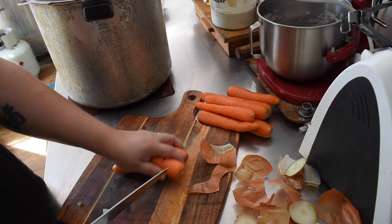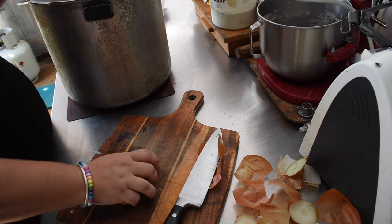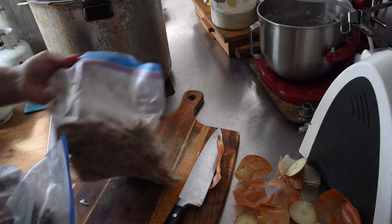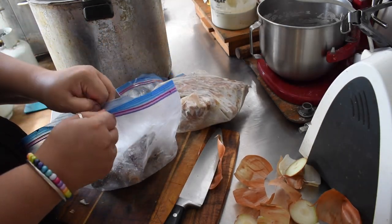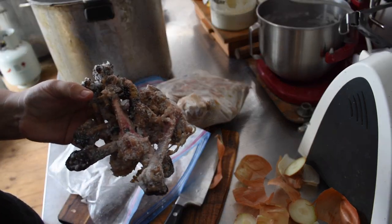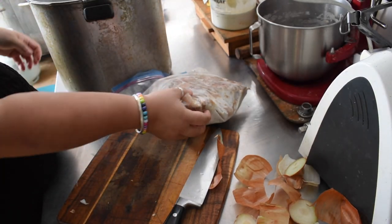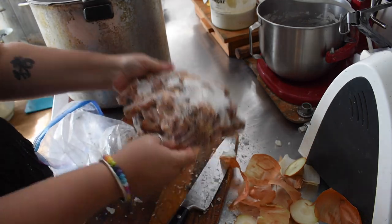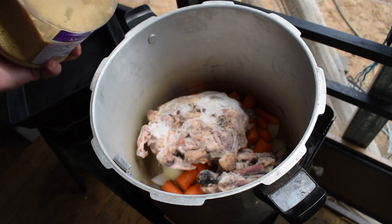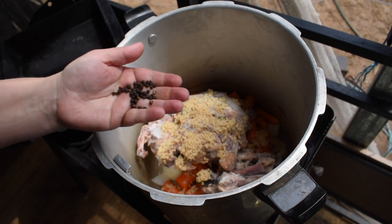I put onions and carrots in the stock pot, whatever we happen to have. Sometimes there'll be zucchini, sweet potato, it really just depends what we've got. And I then use the carcasses. So I've got some leg bones from some chicken drumsticks that the kids had, as well as some carcasses from whole chickens. I add garlic, pepper, salt and apple cider vinegar into it, and then I top it all up with water.